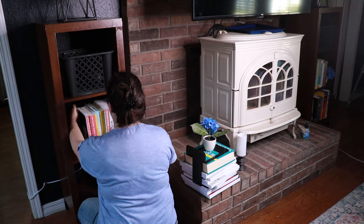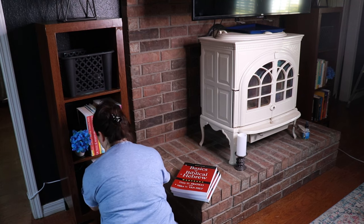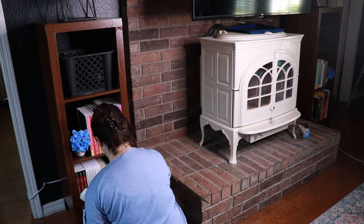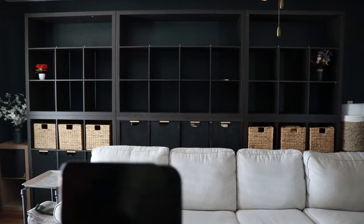Not recommended. It is chipping. It looks awful. So I just have it for now, but I already found something else that works better that I will show you in a later video. So when I wanted to mirror image these, I'm just like a mirror image decorator. So this side, I put the books to the right in the middle and then to the left on the bottom.